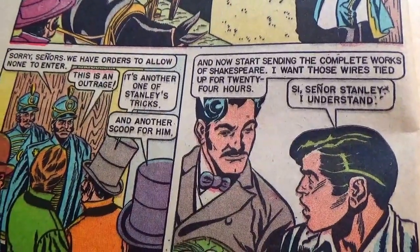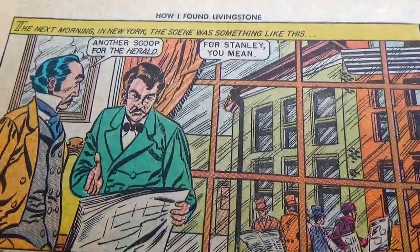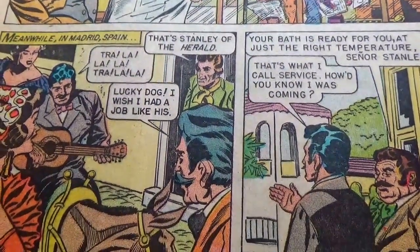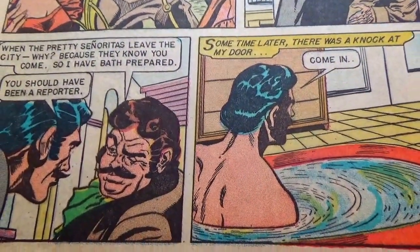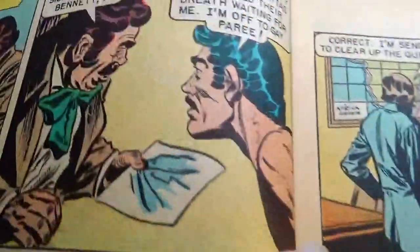Okay. These were auction finds. So whenever I can see some of the old ones, I try to get. I did get some that were newer. But this particular day, I ran across some old ones.